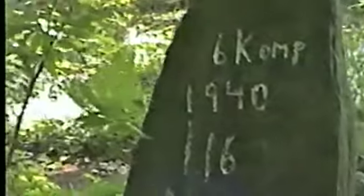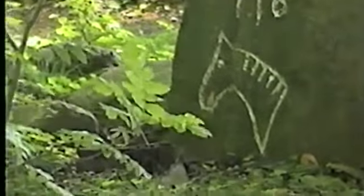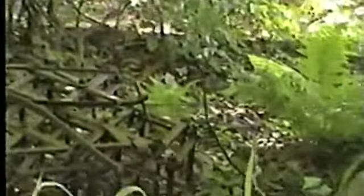Some old piece of machinery back here in the woods, whatever it does, I like it. Somebody's horse out here in the woods, evidently buried there. What is this? Some kind of machine here. Who knows what it is. Aerate the soil, it looks like.